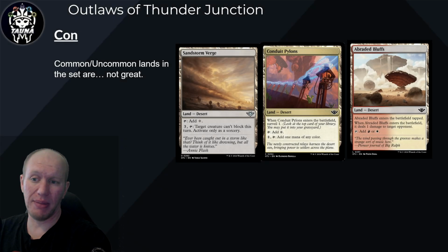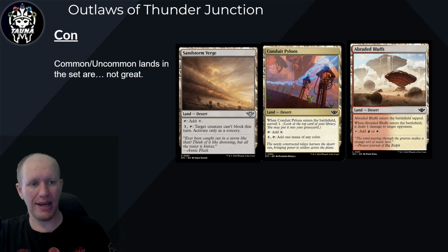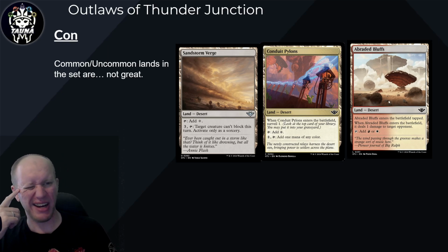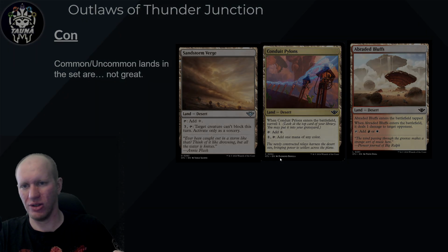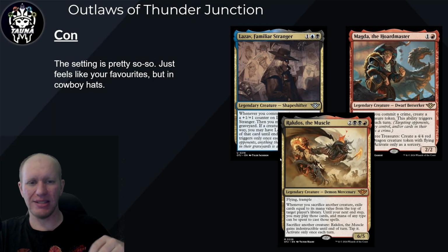The common and uncommon lands in the set were not great. I don't think there was very many of them that were great. I think one of these, the Rakdos one, might be getting used for the deserts. And there's a whole bunch of deserts that just were a little bit, not good. We had the setting just so-so.